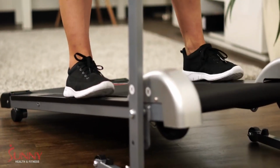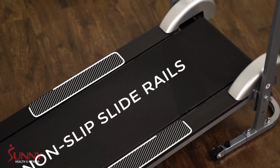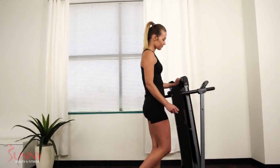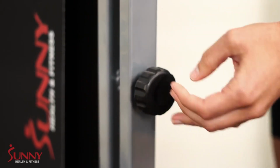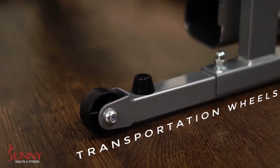After a workout, step off onto the textured side rails. When finished, fold up your treadmill and use the convenient transportation wheels to easily store your compact treadmill anywhere.